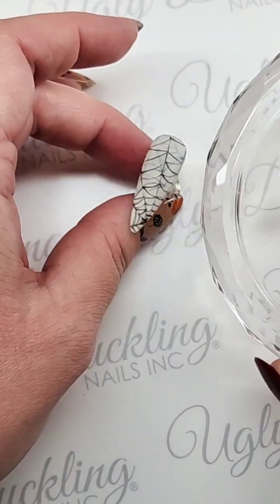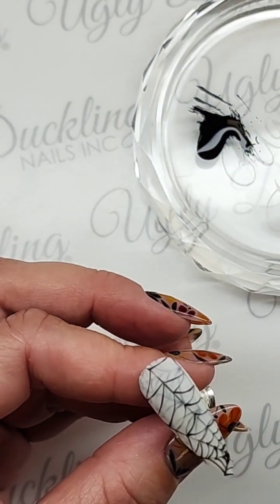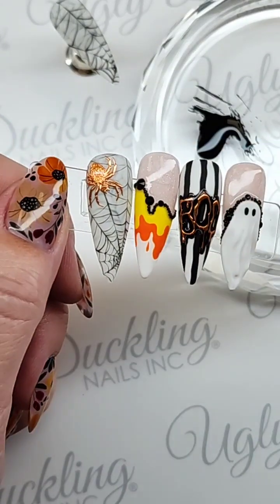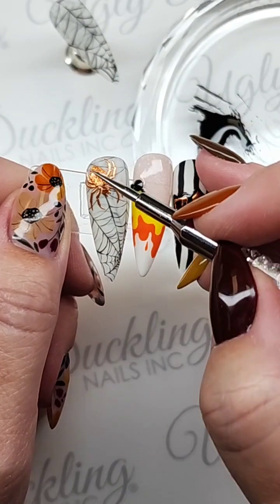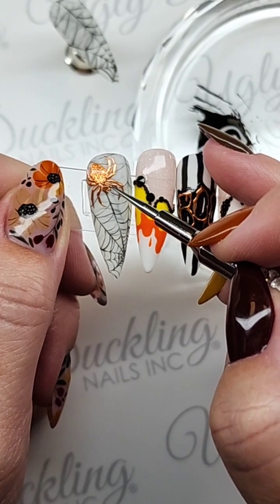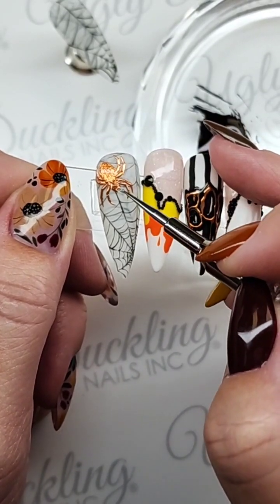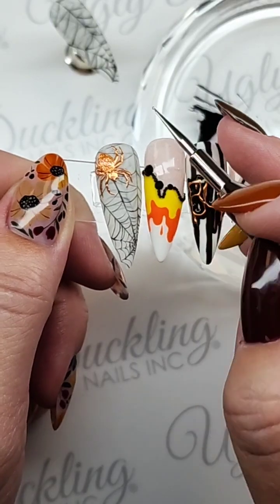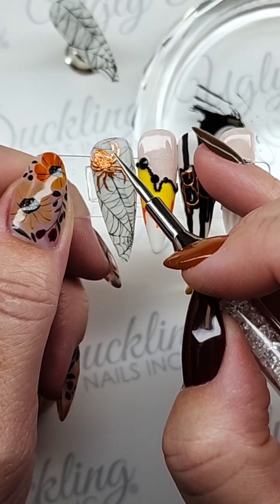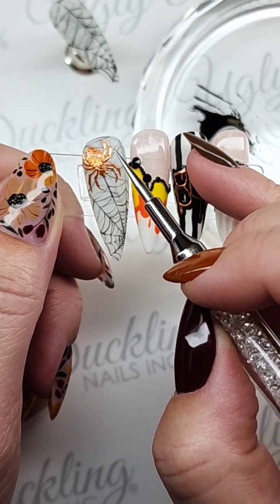I'm going to jump over to my palette again, my platter, because we are going to start painting our spider. So we're going to break this down into sections. First, we're going to create the body, then we're going to create the head, and then I'm going to cure and chrome, and then do the legs. I could do it all at once, but first of all, I don't trust myself because I'm clumsy. Second of all, hashtag truth.